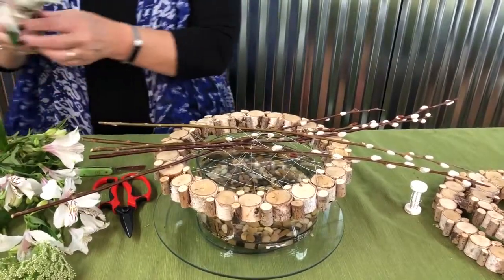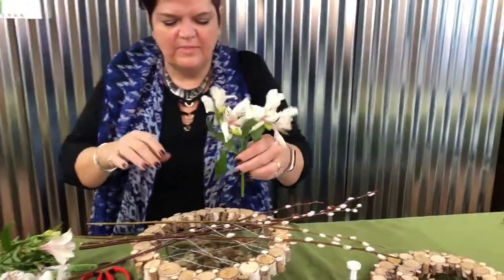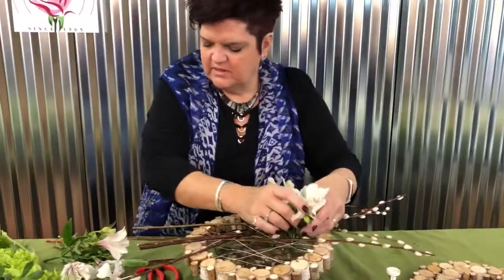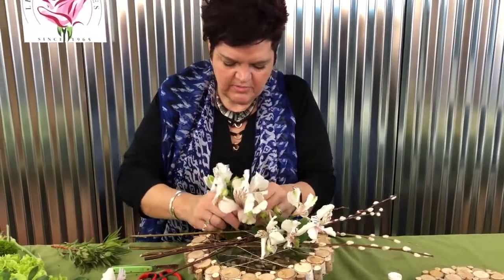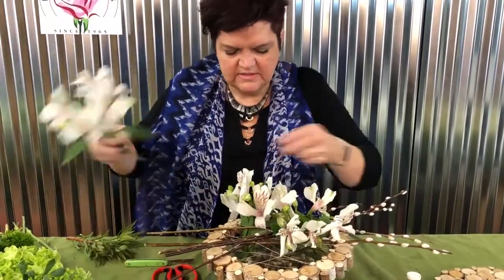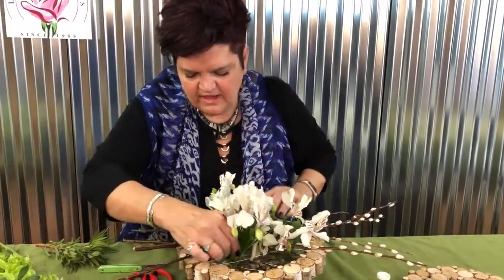Then the next thing that we're going to do is the white calming tones. We have some of the LenBusch grown white alstroemeria that we're going to bring in and place into different sections, going right into that vase.